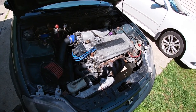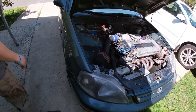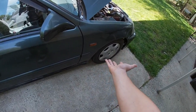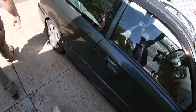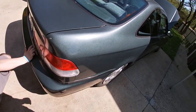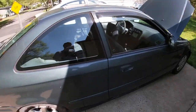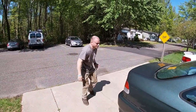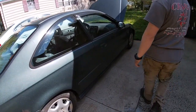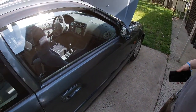And yeah, that's pretty much it mod wise. It has a tune by CLM on it. That's why it says CLM on the back of it. It has the side markers from, I guess, an SI. I don't know if they just added those on. It has Integra seats. The paint is actually custom from like the 2000s. Was this transformed to a manual? Yeah, it actually was. It was actually an automatic. I didn't know that until he told me, but it's pretty clean.